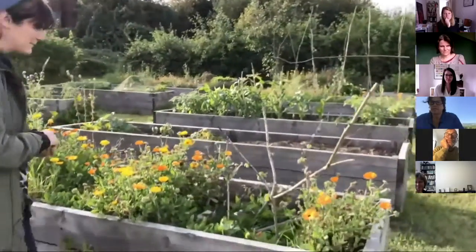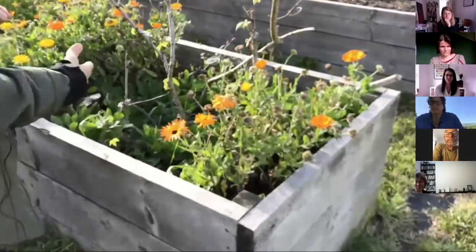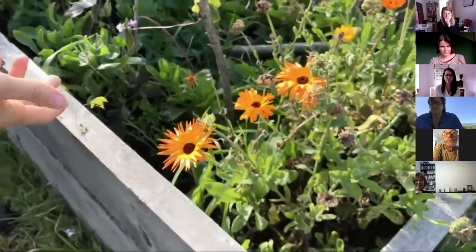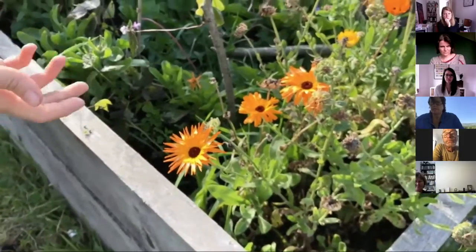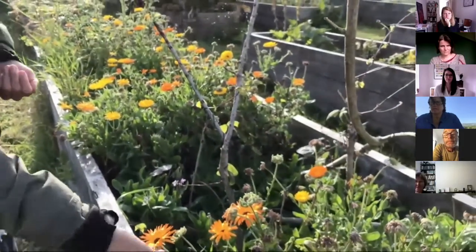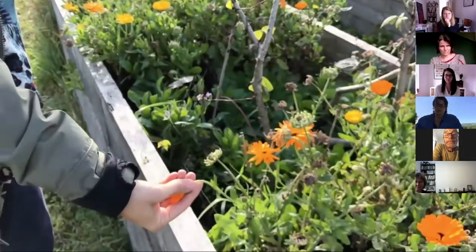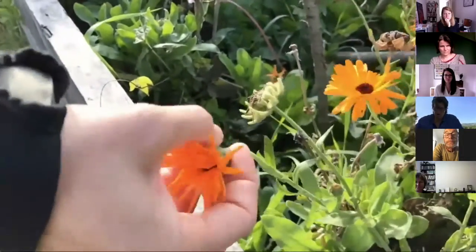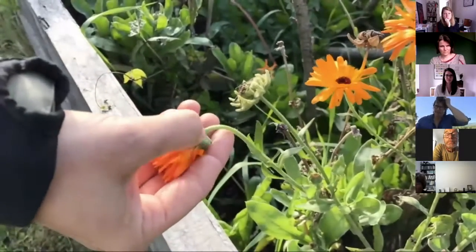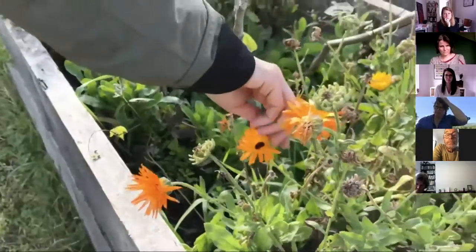So up here we wanted to look at the calendula. This is one of the flowers we use a lot across the site because it's very useful, very beautiful. It's a great pollinator attractor, and it has some antifungal properties. You can feel it around here. It feels a little bit sticky, it's got a slightly resinous product.